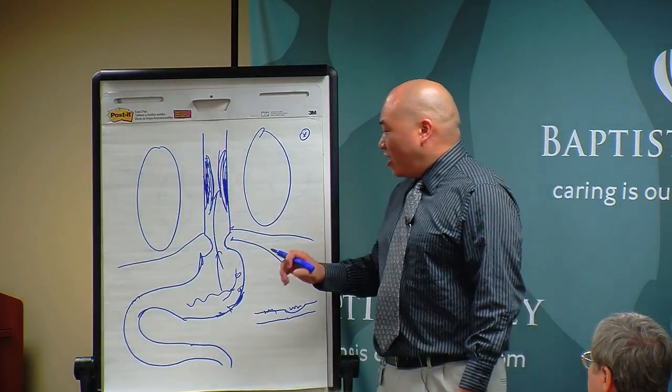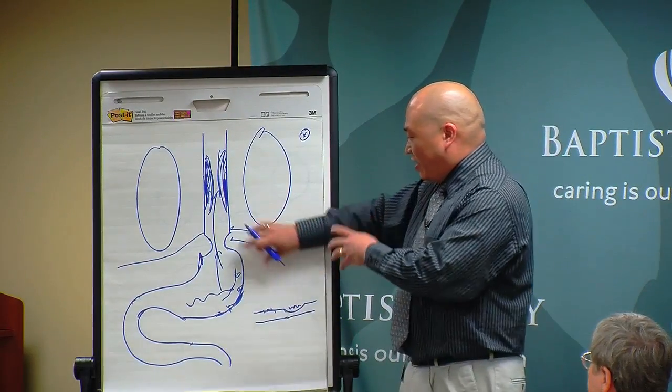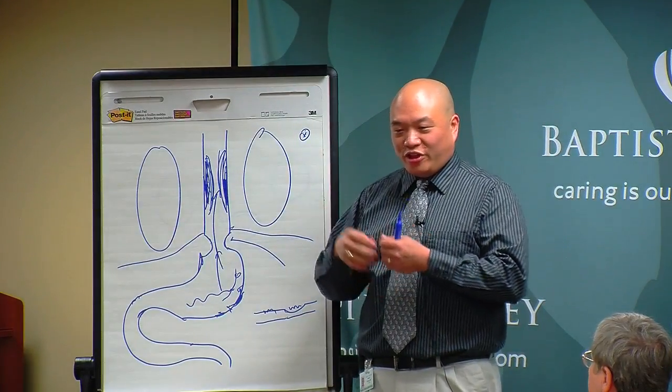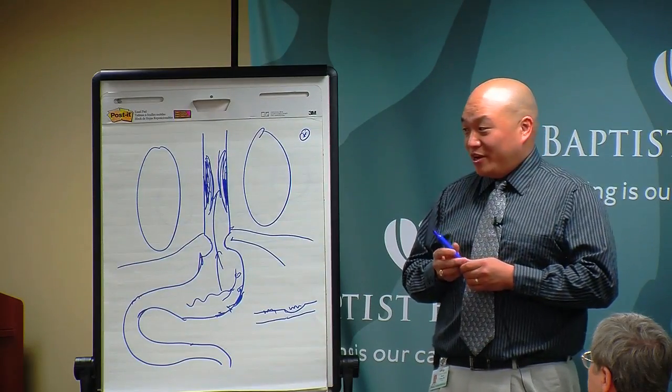So also, if you have this hiatal hernia down here and it's bad enough, like we talked about with the hiatal hernia with the stomach bulging, they can actually also do that surgically and pull the stomach down and basically sew up that hole. They don't have to do any kind of major surgery with that.